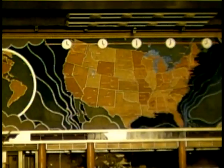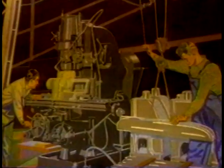Winold Reiss created the largest collection of non-religious murals ever in one place. Instead of putting tile on the dome and so on, they painted it. And that gave it this outlandish, what I call Yahoo Art Deco appearance that you just don't find at any other station.